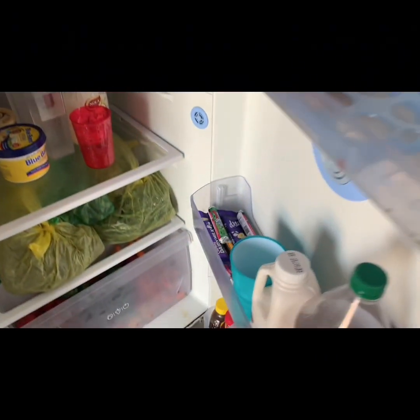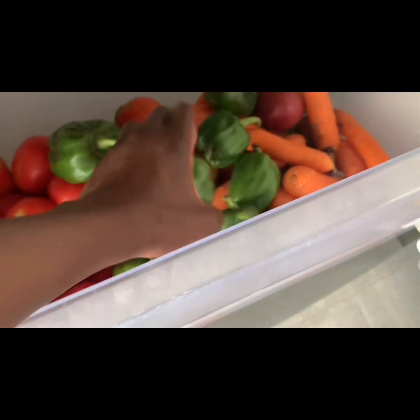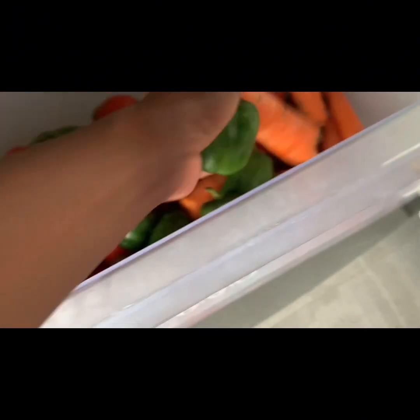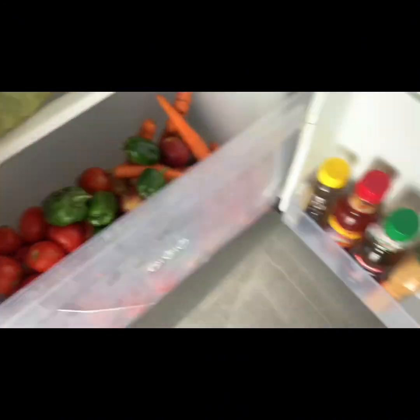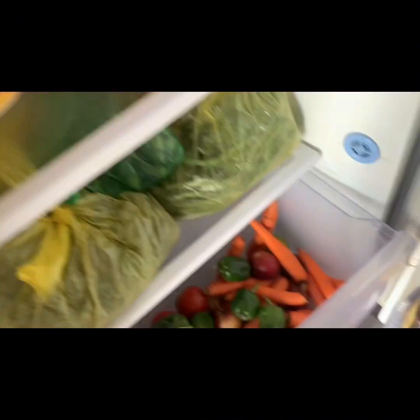The sink is outside, which is so convenient because we can actually wash our clothes from there and wash some plates from the same place. So it's better that it's outside, I think.